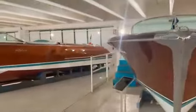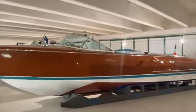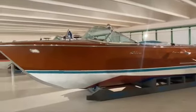I hope you enjoyed this peek at a beautiful collection of Riva speedboats. Make sure you tune in for our ride on the shores of Lake Iseo in a Super Aquarama.